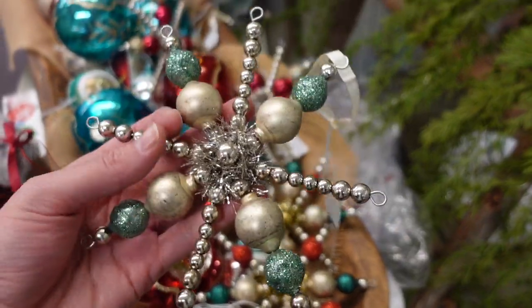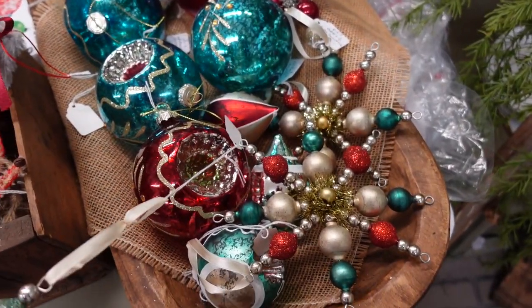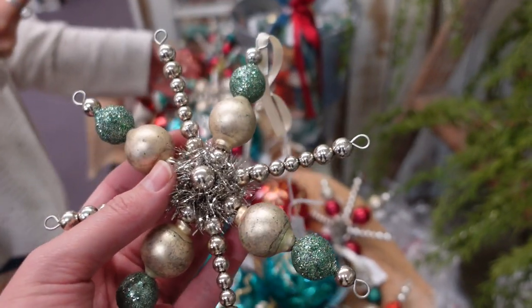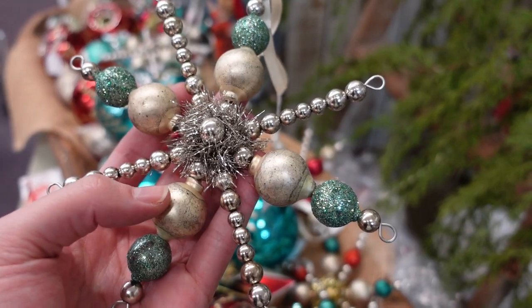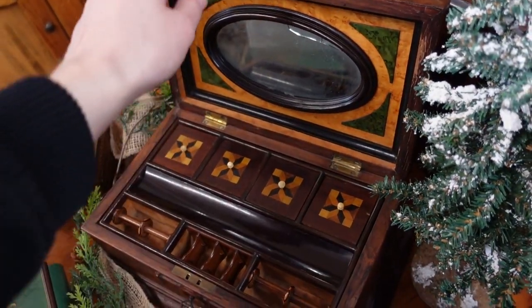I love these stars. Oh, those would look great on my tree. How much are they? 16. That's not what I want to do. I know, for modern too. But they're reproductions. They're not even real old. That's so sad. So this is an old tea box.